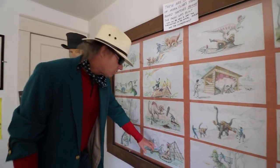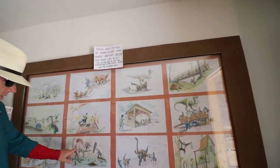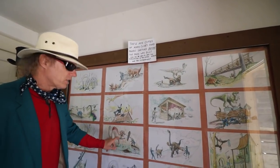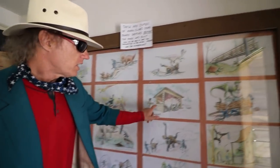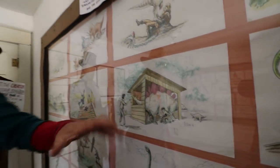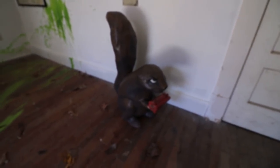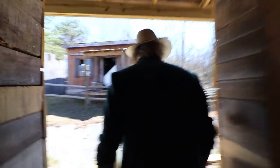Anyway, you'll see these different scenes as you go through. There's Stonewall Jackson fighting the Spinosaurus, and this guy here, he's milking the Stegosaurus. What I did is I drew these up so the employees would have an idea of where we were going with each display. And you got a beaver with dynamite? Yeah, he goes out there. He's brought in here for storage.